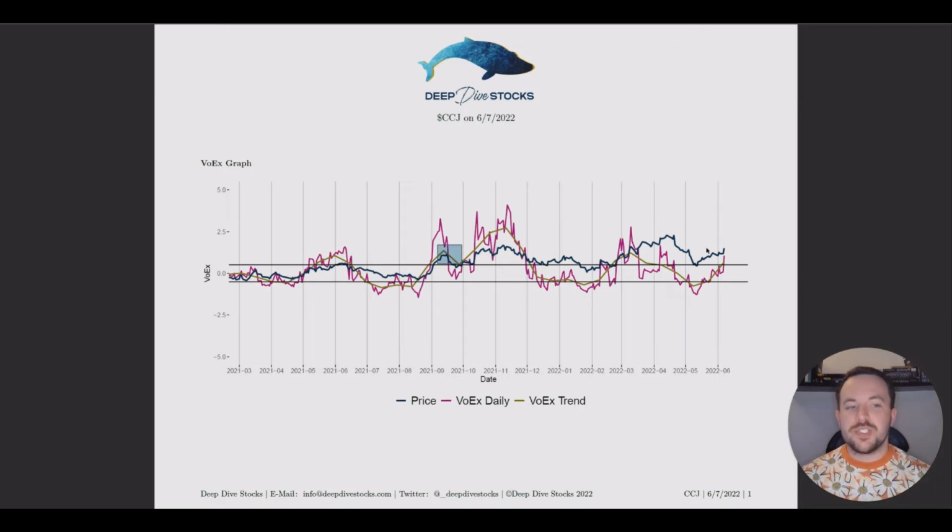And I bring that up because currently we seem to be in this next cycle of sorts. So the price is appreciating. We see that VoEx is rapidly climbing into the inhibition zone. And in fact, today it spiked into the inhibition zone. And so just from VoEx, we see that the classic behavior, or what we might be able to expect from CCJ, is that the price is going to go up, right?